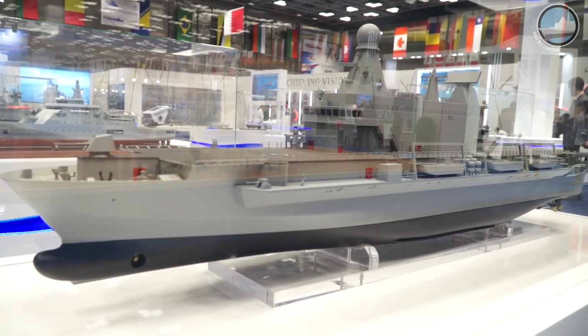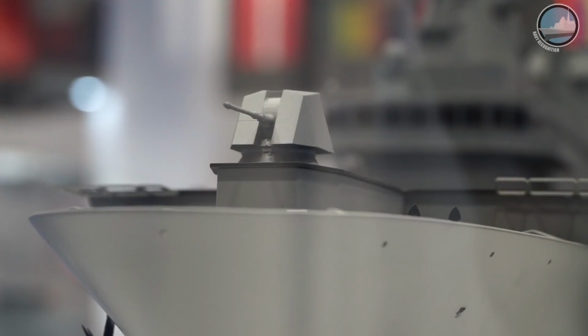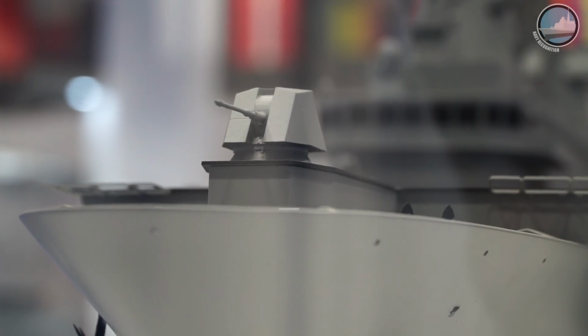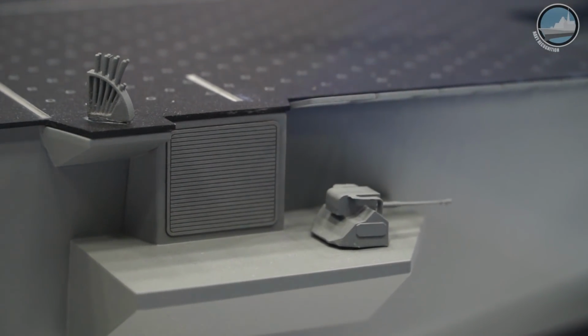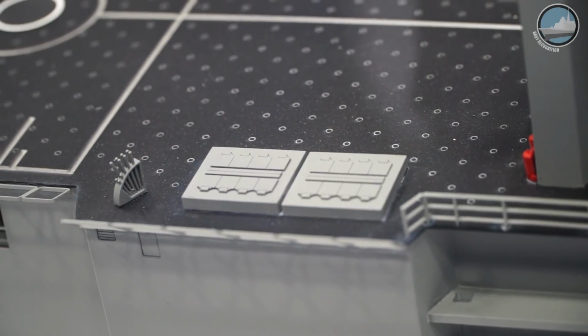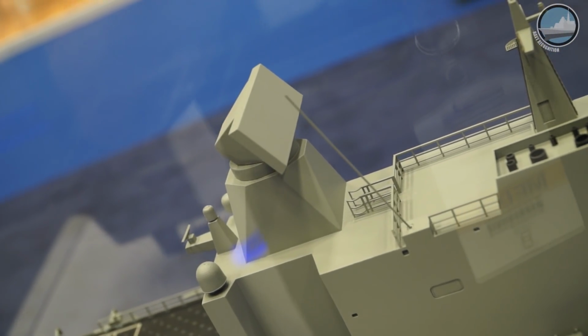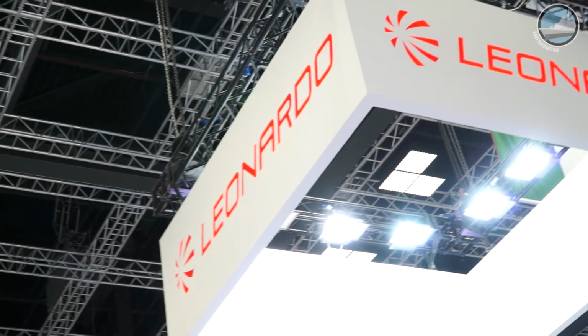To preserve commonality with the corvette, the LPD will be fitted with a 76mm main gun, 4 Marlin 30mm remote weapon stations, and 16 Aster 30 surface-to-air missiles. However, the LPD is fitted with a large L-band radar for long-range detection.